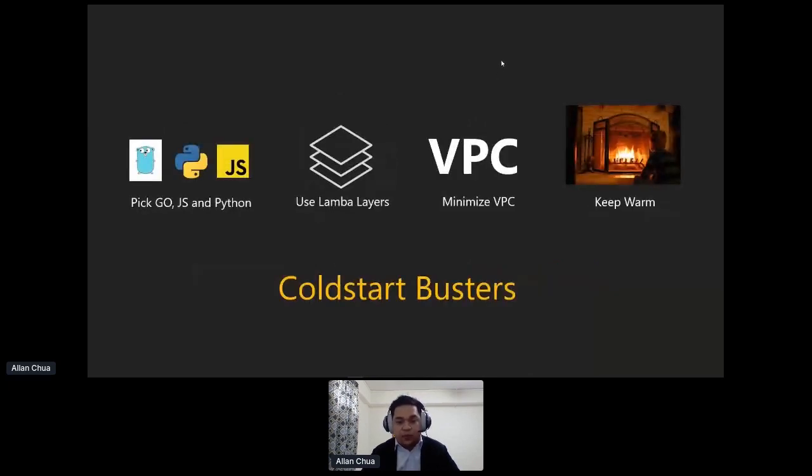So the famous cold start busters are the right choice of language. I'm not saying this because I really love these languages, but Go is actually good for Lambda runtimes because it embeds all the packages and doesn't require loading external dependencies. So it's very efficient to use Go for Lambda functions. It's similar for the interpreted languages, Python and JavaScript, because they actually load code on demand and as they go.